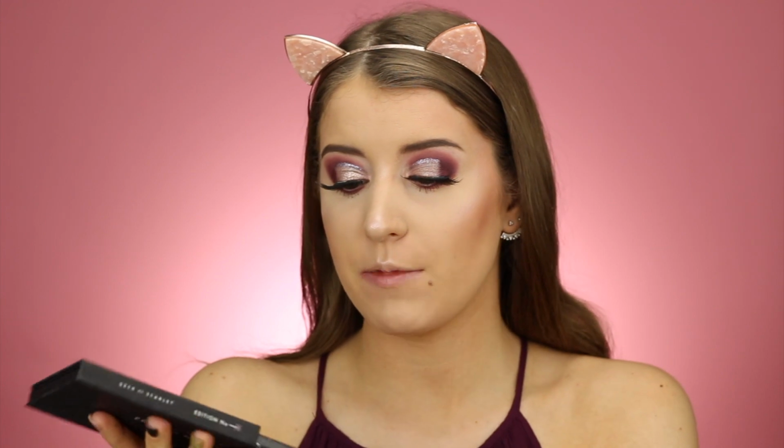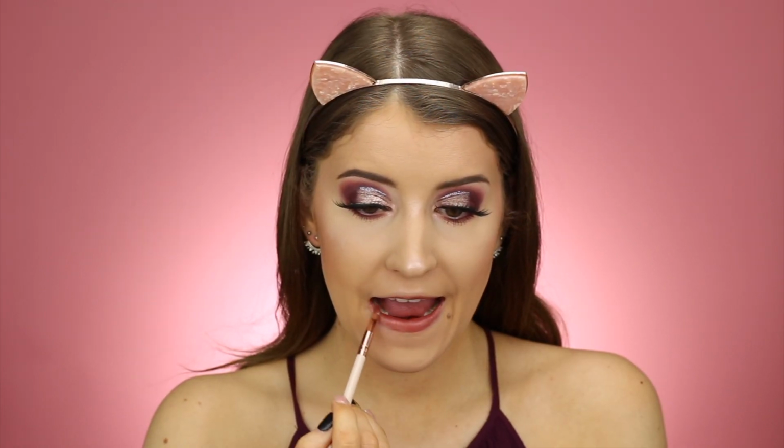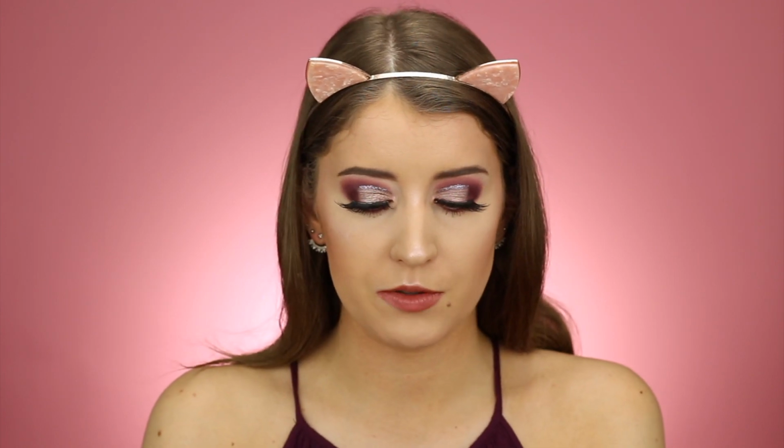I am gonna be going in with the Deck of Scarlet palette, and I'm gonna be using both of these lip shades right here. I'm first going to go in with the shade Cozy Vibes, which is like this red. Now because this look is purple and cool toned, I'm going to take the shade Suede right here, and I'm going to go over my entire lips with this shade.